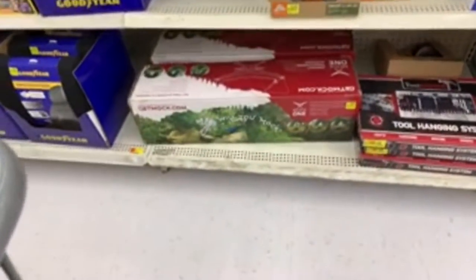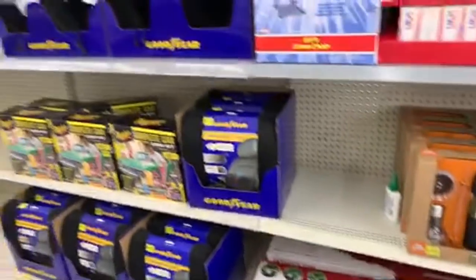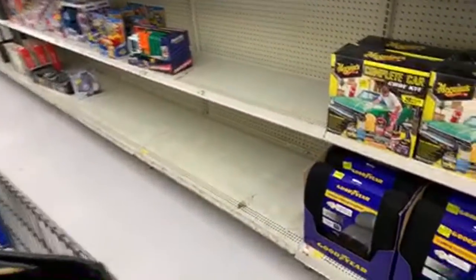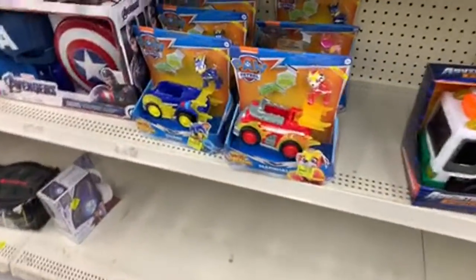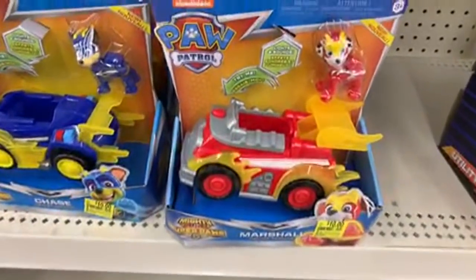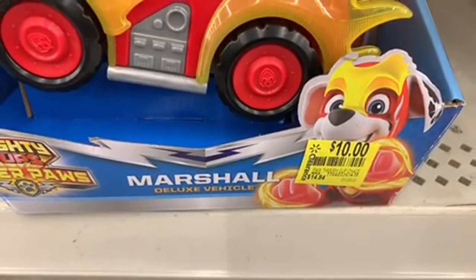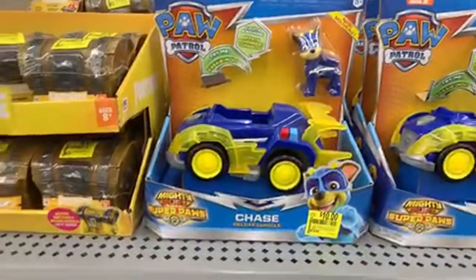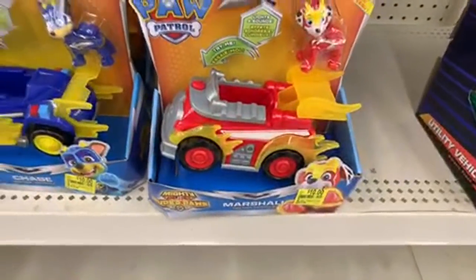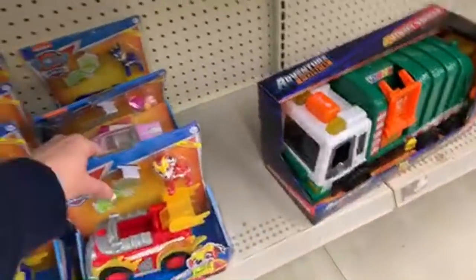Okay, we have the hammocks for $109. We have the car sets, the toys, the Paw Patrol, those are marked down to $10. $14.84 is how much they were originally. This one too. We have Chase, we have Marshall, and we have Sky. All marked $10.